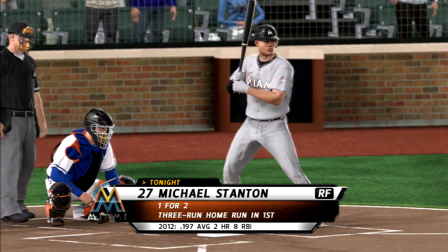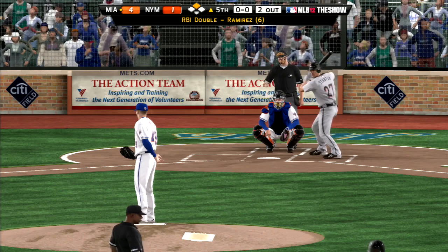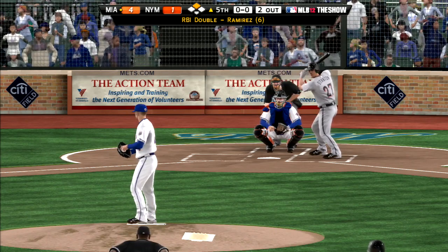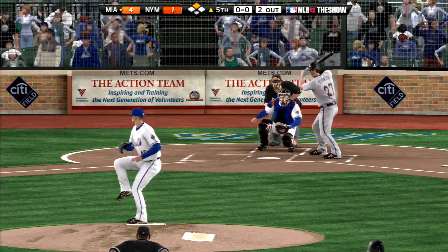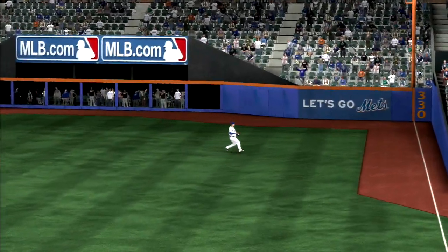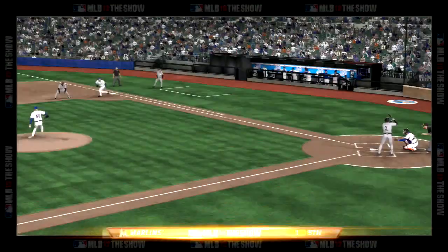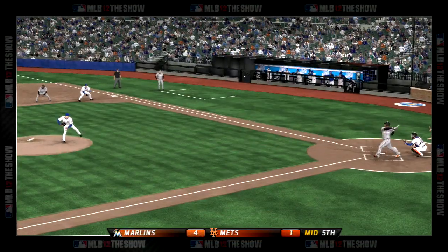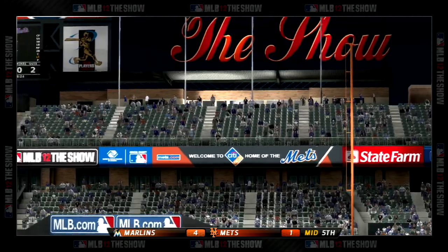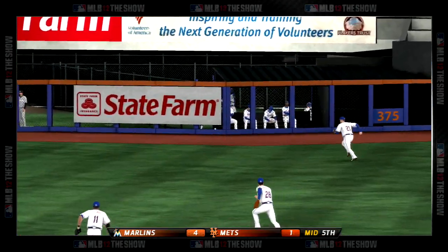Mike Stanton will try it again. He homered back in the first inning of this one. Swing, and he takes this the other way to right. Duda is there, and he'll make the catch to retire the side. Marlins get one on the double by Ramirez. Bottom of the 5th coming up. It's now 4-1 Miami.